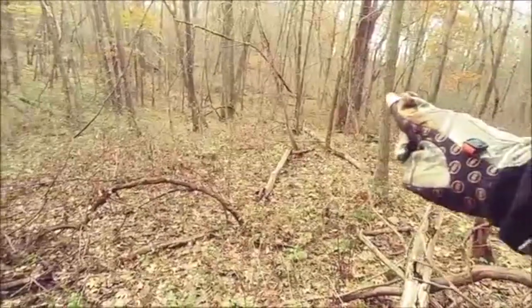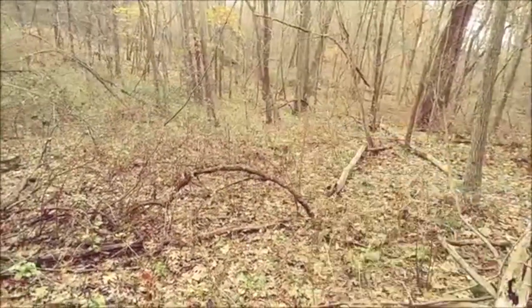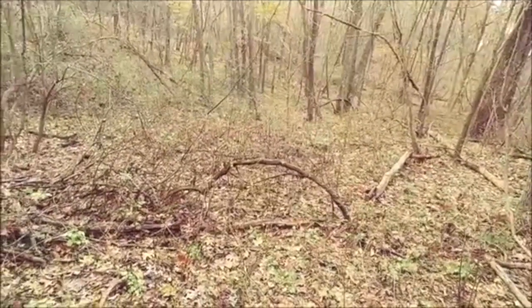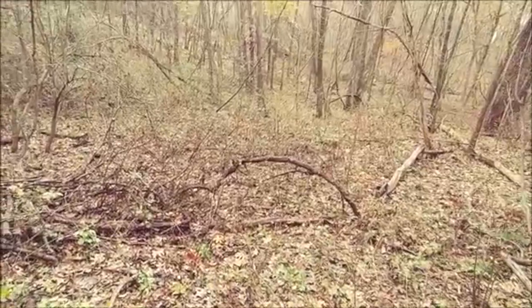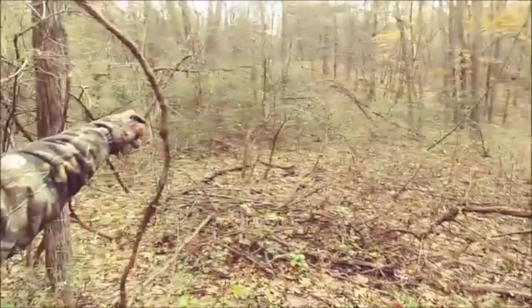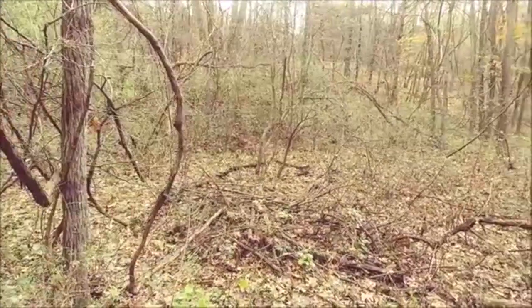That was probably about a 100-yard shot, but he actually ran toward me, and I think he collapsed around 50, 60 yards from me. Coming from this side over here. Yeah. Okay, so you made a shot, she dropped on the spot? No, she literally came running towards me actually. So it's sitting right there. Oh, it's right there? Yeah. Okay, let's go and check it out.